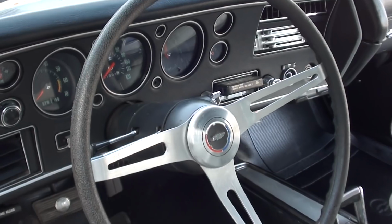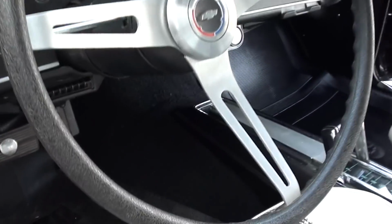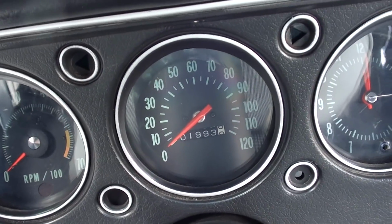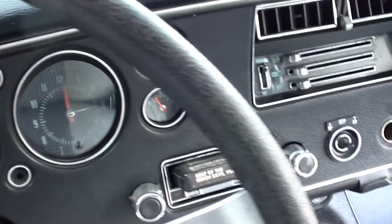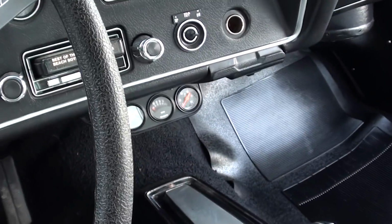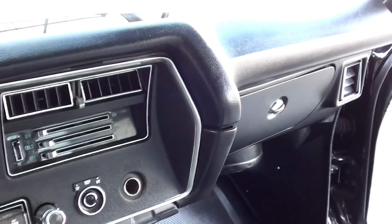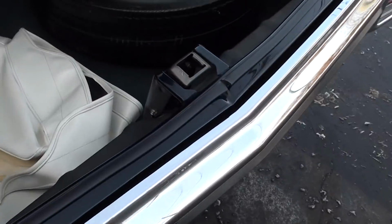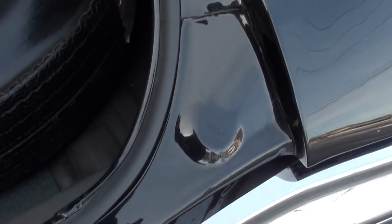It's got the tilt column. Again, just loaded with options. Factory tach and gauge car. 1993 on the odometer. It's got an AM 8-track player in it. Again, power top. It's got some aftermarket gauges as well underneath there. It's got dual exhaust on it with the correct chrome tips. Again, it is a 12-bolt 373 limited slip rear end with a rear sway bar.